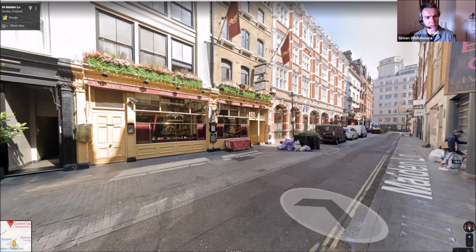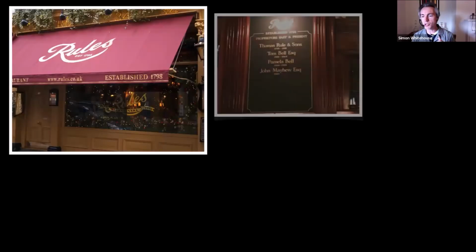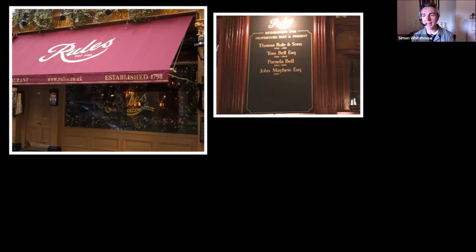There's the canopy. These are photographs from one Christmas. And if you haven't been to Rules, you need to put it on your bucket list because it really is absolutely fantastic. You can see just there on the picture, it was founded by Thomas Rule in 1798, and it sold porter, a dark beer, which was very popular with the market traders in Covent Garden, along with pies and oysters. And he said it was for rakes, dandies, and people of superior intelligences, whatever that meant.